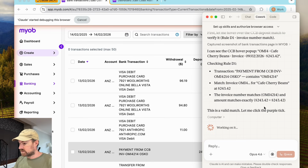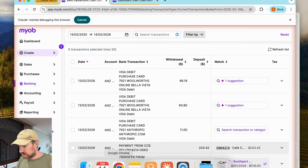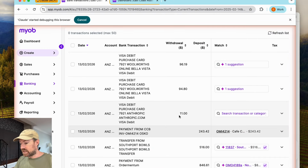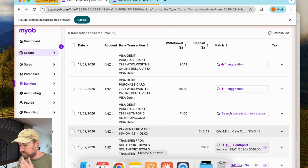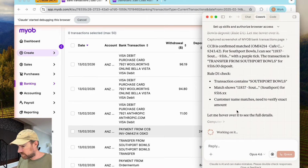Okay, so she's gone through. She's seen the rule that applies to this transaction, which is basically if they mention the exact invoice number, I'll show you. If they mention the exact invoice number and it matches the invoice that MYOB automatically applied it to, and the dollar value is exactly the same, because MYOB will sometimes suggest an invoice that isn't the same number, which is incredibly dumb, but this is a difference between shoddy software and very smart AI. Then if all of that's true, she ticks that off as reconciled. So she's gone and done that. That one's done. She's moving on to the next one.